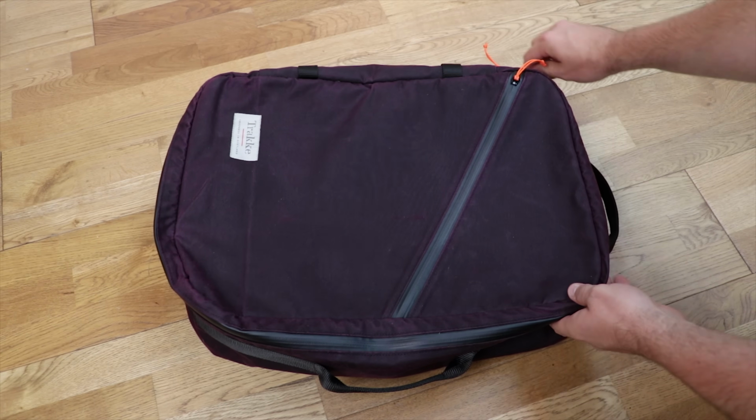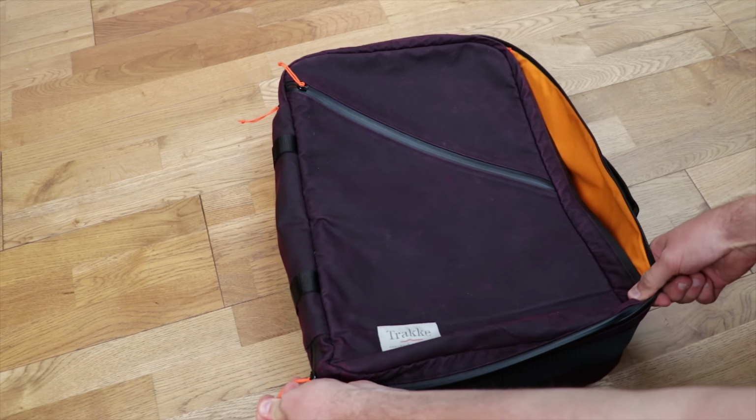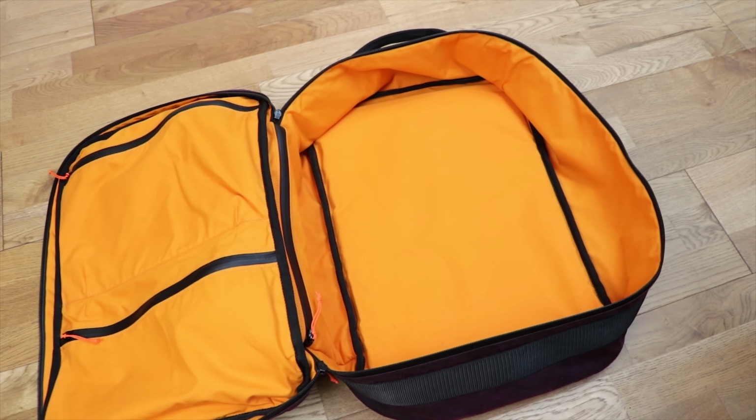Now it's time to open up this pack all the way via its full clamshell opening and check out the main compartment. You'll be struck straight away by Trakke's vivid, bright orange interior. Now it may be a little bit off-putting at first, but this really helps turn the lights on inside of the pack, and it's really easy to see exactly what's going on inside of here.